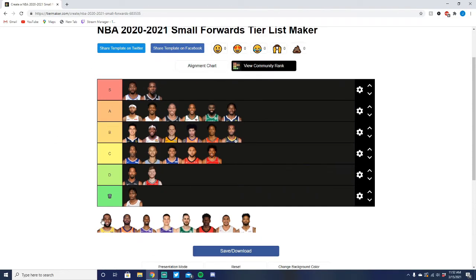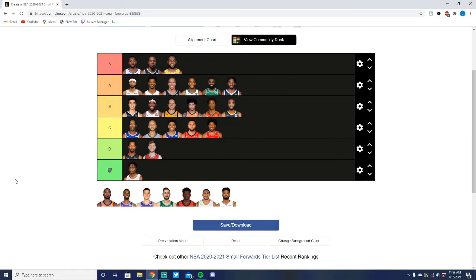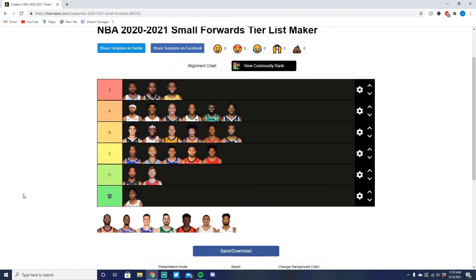Kawhi and LeBron. We'll just put them both in S tier. Put them together. I mean, I don't really think I have to go over them in all honesty that much. Kawhi is the best defensive small forward in the league, probably. Arguably the best defensive perimeter player in the league. LeBron is the best player in the league, the best player of all time, in my personal opinion. I love LeBron. I think a lot of people think LeBron's one of those polarizing guys because of the trolls on Twitter and stuff. But I don't think anybody will debate that Kawhi and LeBron are S tier level small forwards, two of the three best small forwards in the league.